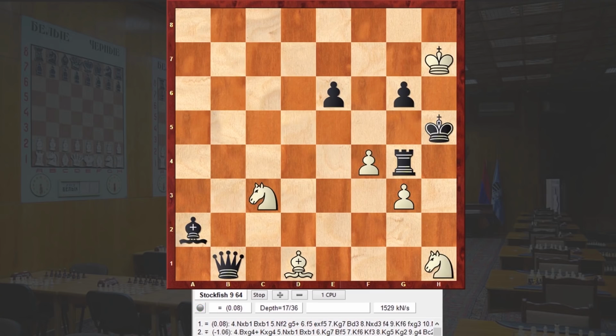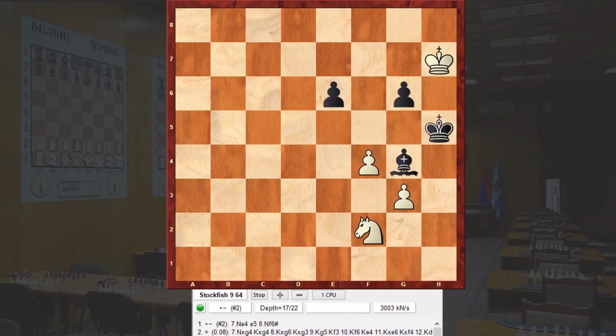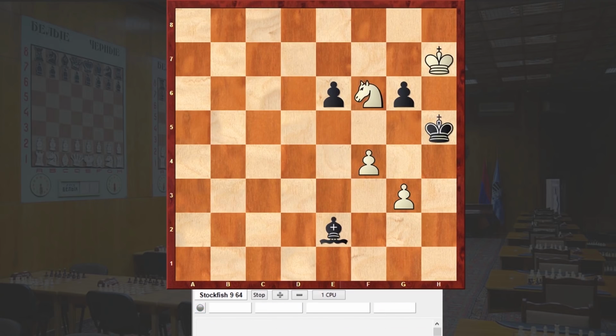So after b1 queen, knight takes b1, black is playing bishop takes b1 and knight f2 with a direct mating threat. But now black is pulling out this powerful defensive resource and is playing g5 discovered check. By the way, if you move like bishop f5, then white can capture on g4 and then can play knight d4, and black king is in a mating net. Knight f6 is coming and we have a brutal checkmate on the board.